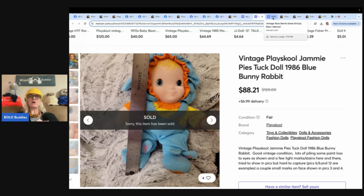I sell on eBay, Poshmark, and Mercari, but there are other platforms such as Etsy and Depop and Grailed and just lots of places you can sell your stuff.